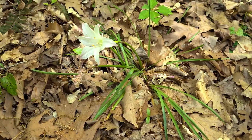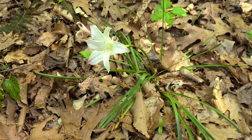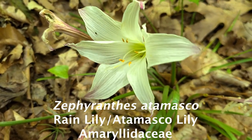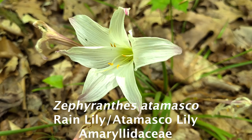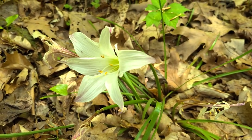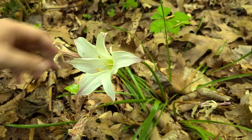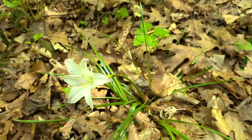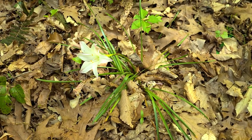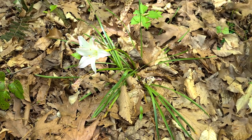Here we have another spring ephemeral. This one has a name that I really like to say. It's in the genus Zephyranthes. It's Zephyranthes atamasco. It has the common name atamasco lily, or more commonly rain lily. It's in the Amaryllidaceae family, and you can see it portrays the characteristics of that family really well. It has the six tepals and then the basal leaves. So this is a plant you can actually find in garden centers sometimes to plant as a bulb to have, you know, in a native garden. So it's a good plant to have here in the landscape.